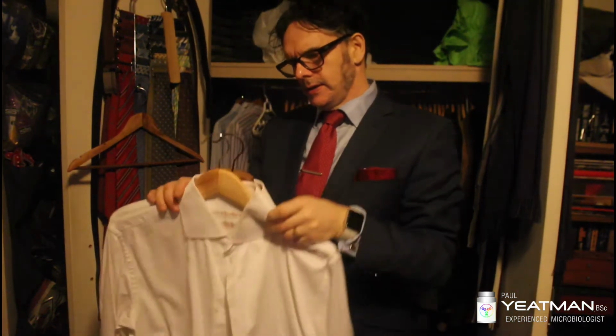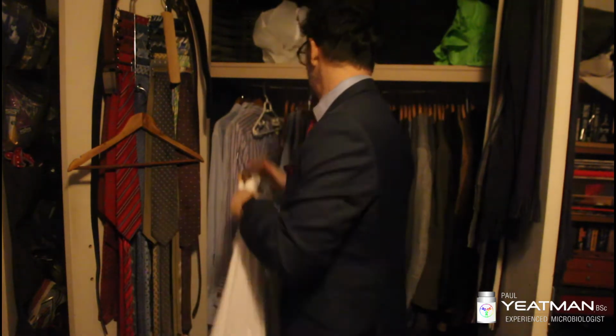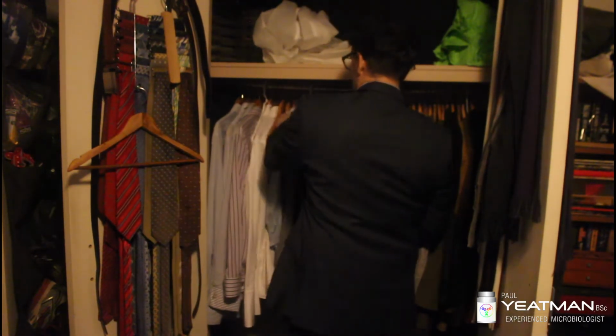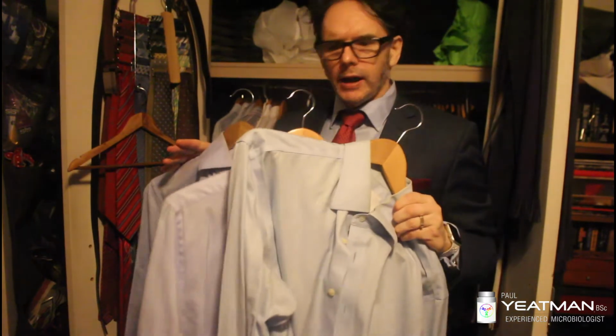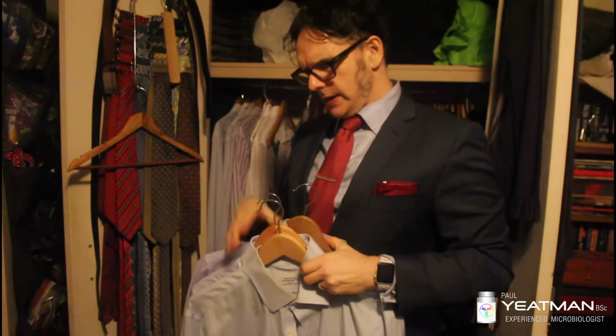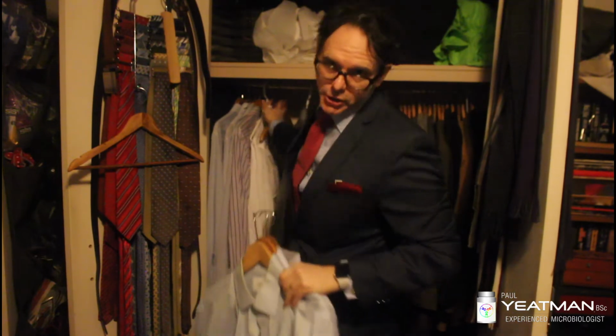So I have some white shirts. I think I have 3 of these. Wear those for an interview. I tend to prefer the blue shirts. Interview wise, if I'm going for blue shirt, I'll probably wear a complimentary blue pattern tie. White shirts are probably more a red tie.